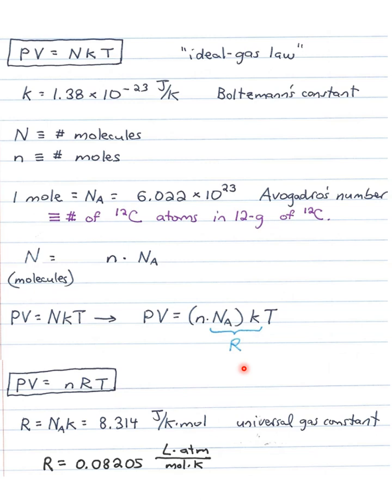This leads us to another version of the ideal gas law. At the top of the page, you see PV equals NkT, and now it's PV equals nRT. But keep in mind the difference in the n's. PV equals big N kT, number of molecules, and PV equals little n RT, number of moles.